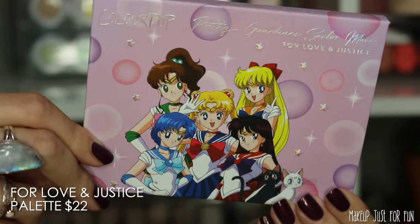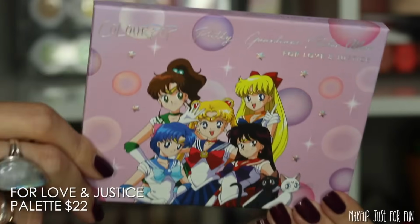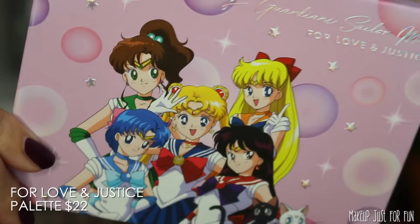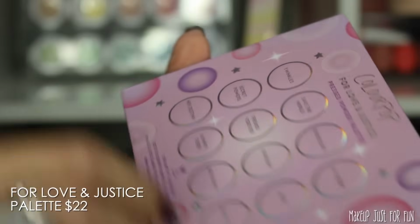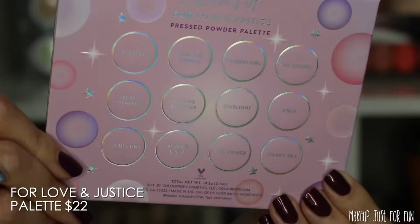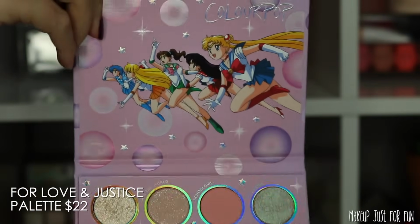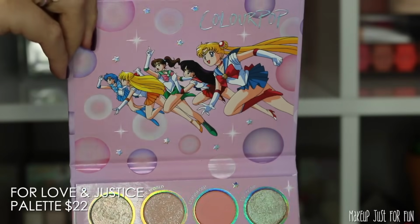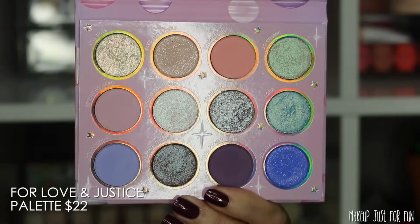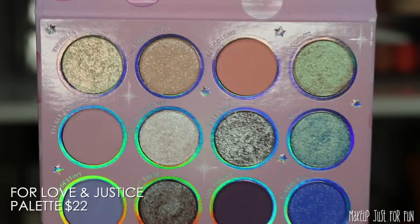Same type of packaging, but not the exact same artwork on the palette itself. As usual, we have the shade names listed on the back, but again, no ingredients list here. This is a heavy-duty cardboard palette with a magnetic closure. There is no mirror inside here, just more illustrations on the inside of the cover, and then we have 12 shades laid out in 3 rows of 4.